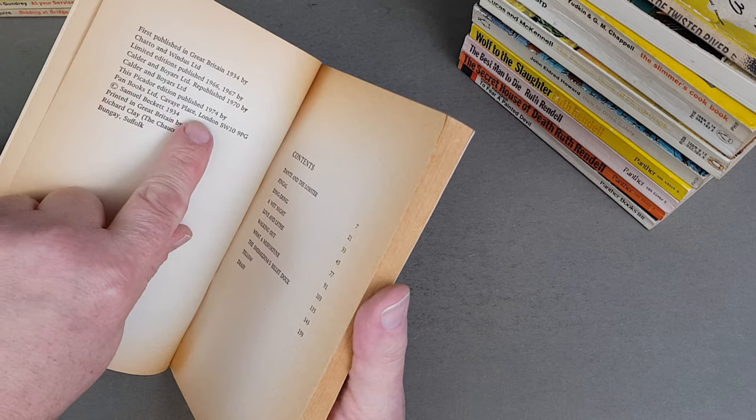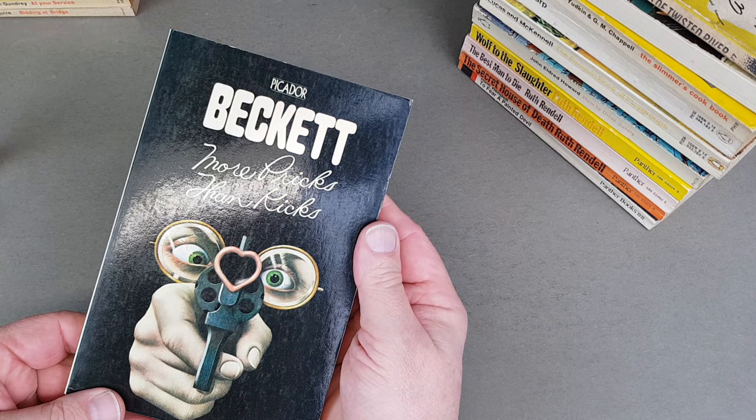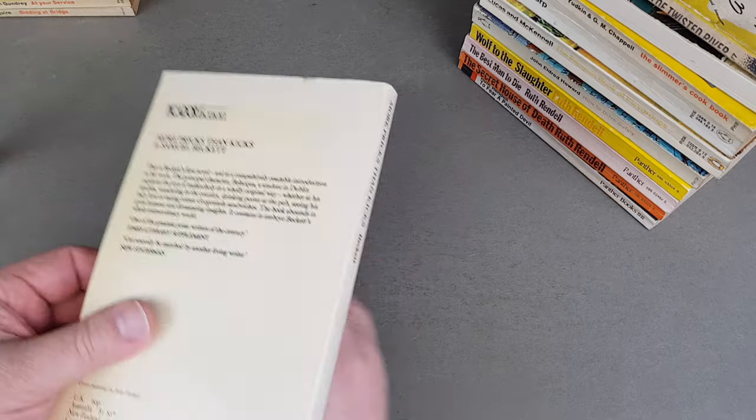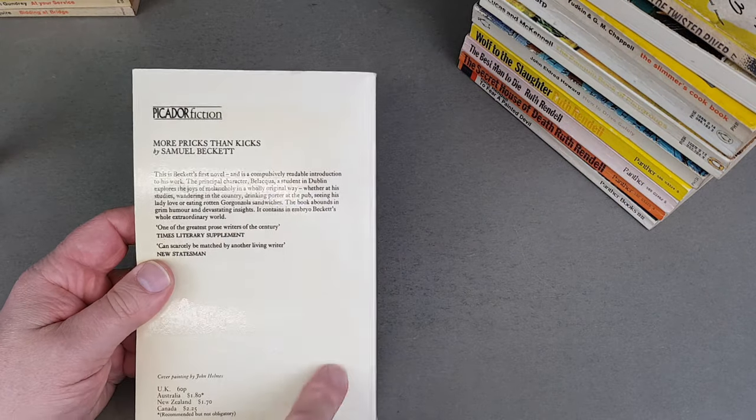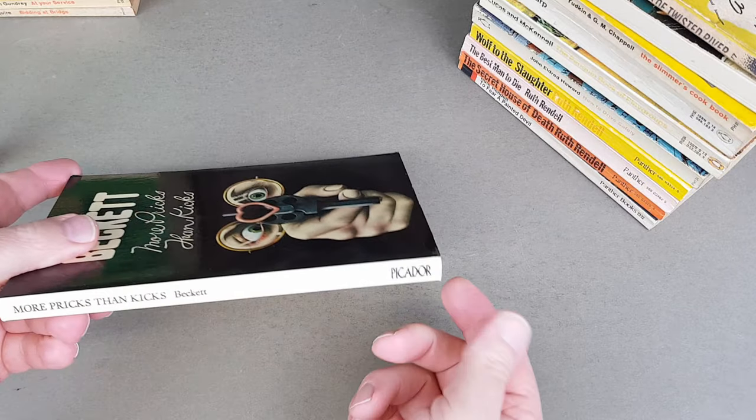So this one, this Picador edition, 1974. So it is the first Picador. A Beckett, More Pricks Than Kicks. Well, there you go. Got a bit of sun fade in there. But it really is really gorgeous.